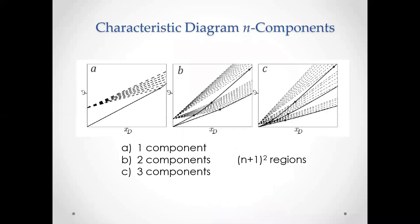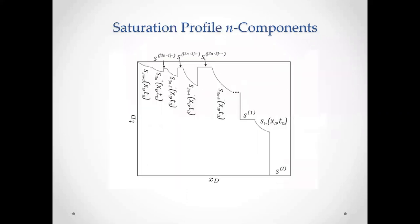And the main point of the presentation is already done. We developed some work on, okay, for n components, of course, writing something like that would be cumbersome, but what we have is that for n components, we have n plus one squared regions, those regions in the concentration diagram that we had as 16 regions for three components. We solved it for four and saw that it was fine. We also developed a general procedure for solving the saturation profile.